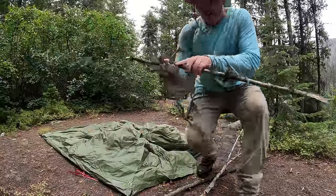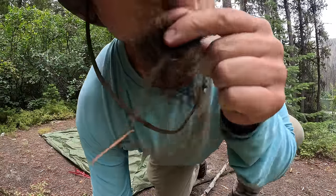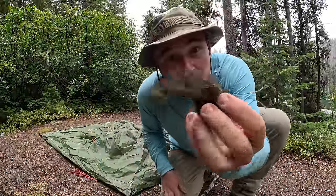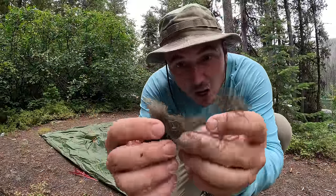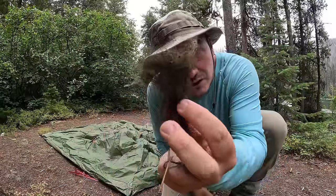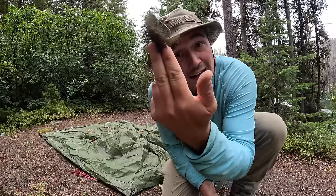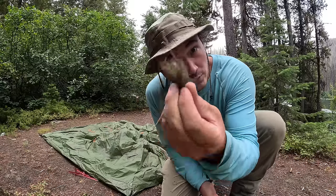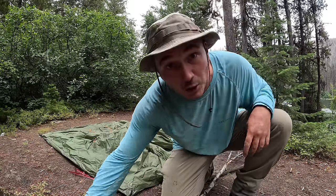That's cool. This branch here, all this fuzzy stuff that looks like a beard growing right there, this stuff is lichen. What lichen is, it's a symbiotic relationship between algae and fungus. So it's algae and fungus growing together that create the stuff. And it's an amazing fire starter. If you guys ever need to start a fire, lichen, man, that'll catch a spark really good.